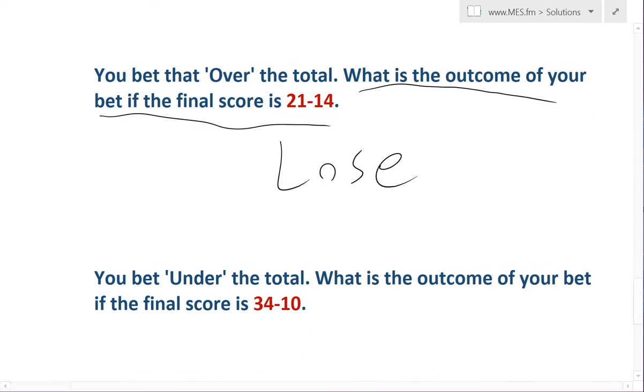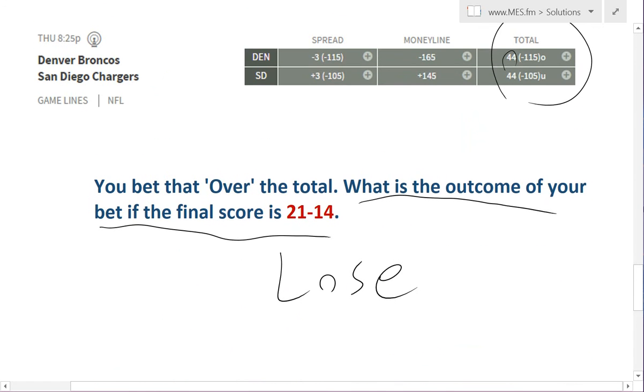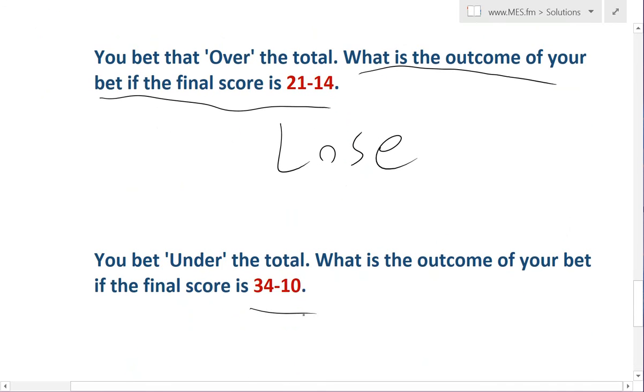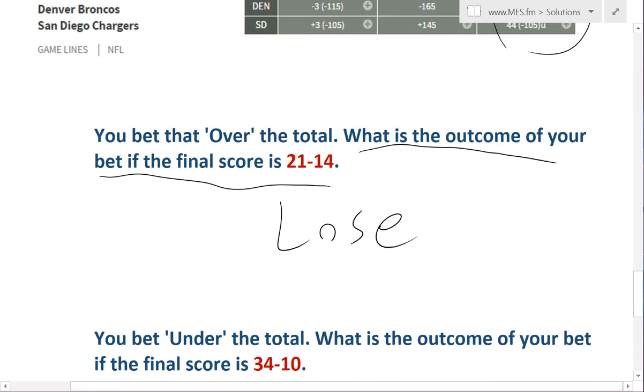So now we're going to take a look at the next example. You bet under the total. What is the outcome if the final score is 34-10? We take a look again. 44 is the total. 34 plus 10 equals 44. So it's a tie. You don't lose or win any money. Okay? So one more thing here.